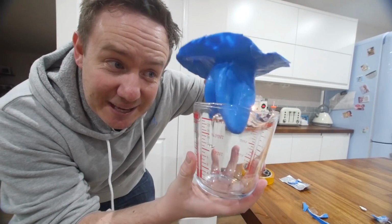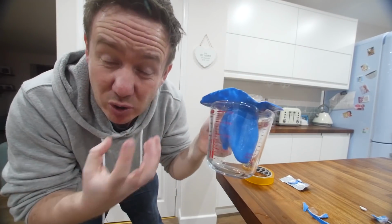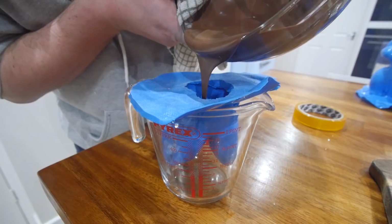See, the ears sit perfectly in a jug. They're not going to get disturbed. That's why the lip works so well. I'm just going to bung some rough chocolate in there just to see if this works. Not sure if you can see, but I'm going to pray that my sellotape holds.